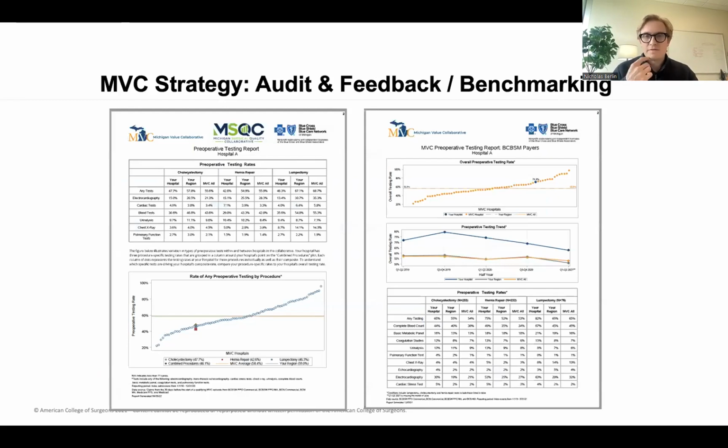And so now we'll plug for MVC. Again, MVC has the capacity and resources to create anonymous risk-adjusted benchmarking for every participating hospital for rates of pre-op testing and trends over time. And so clinical champions at the partnering hospitals then receive this information and can decide whether to intervene on it.